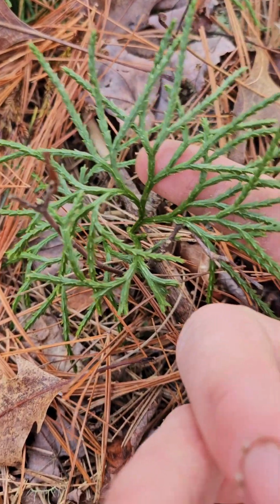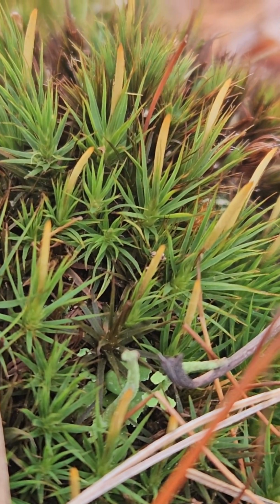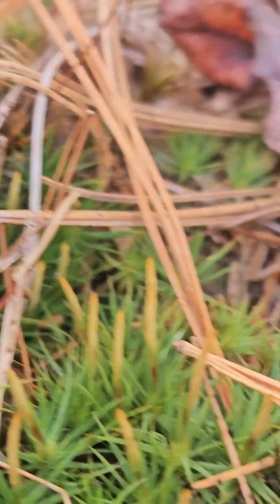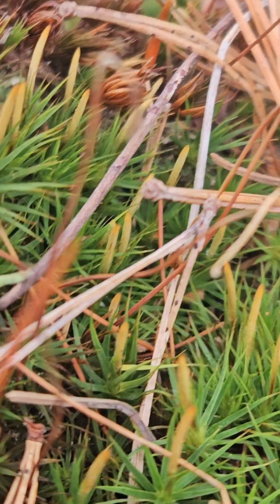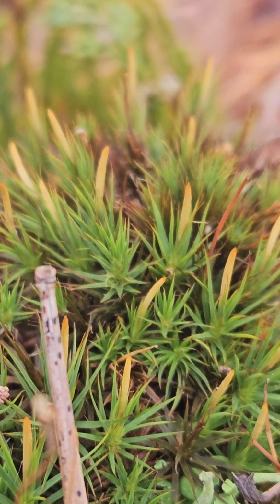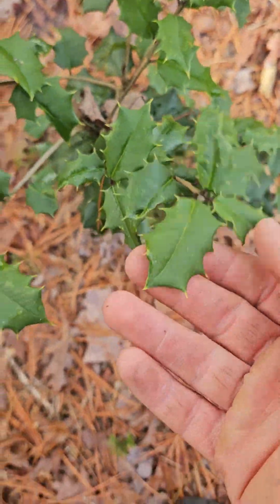I like them though. We have Atrichum angustatum, also known as slender starburst moss. We'll just go with angustatum. That's what it's called. Nice little moss, distantly related to Polytrichum, but different. It doesn't have a stalk. They're nice.